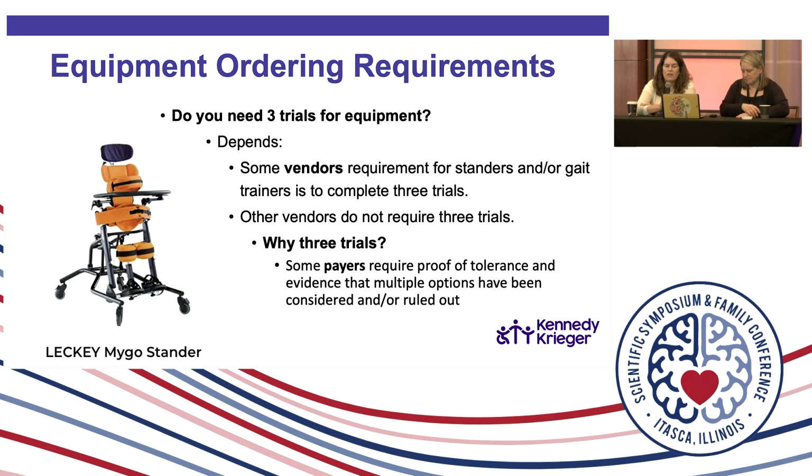So it's often thought that you need 3 trials for equipment. This is not always the case, so it depends. Some vendors require that you complete 3 trials for standers or gait trainers. Other vendors don't require these 3 trials, so it's good to ask and know what the standard is for them. So why even 3 trials? Some payers require proof that you can tolerate the piece of equipment, and evidence that multiple options have been tried, that this is really the best option for the person, and that you've ruled out other things that aren't as ideal. So it's just good to know that it exists and that it's not a black and white standard for every piece of equipment, for every vendor.